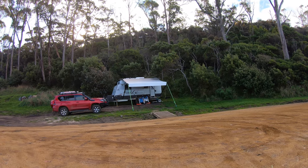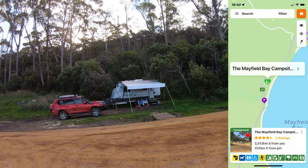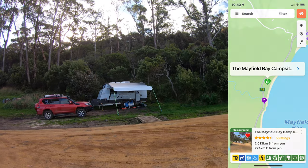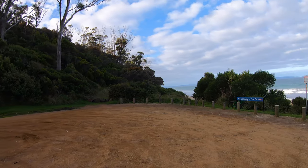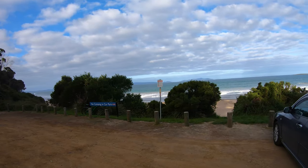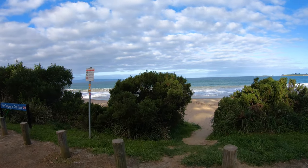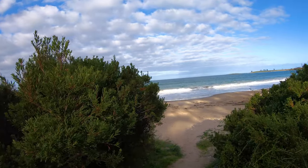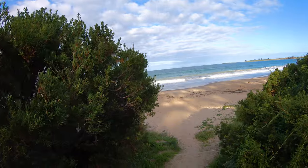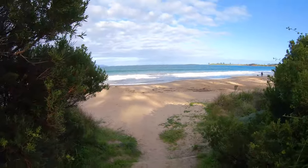This is our beautiful campsite at the Mayfield Bay Conservation Area. It's beautiful. Look at that. And here it's the ocean. Oh, how beautiful is that? This campsite is dog friendly and it's free. And it has a toilet.